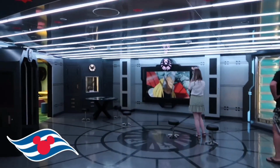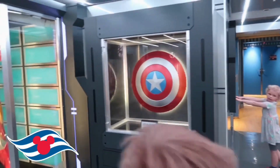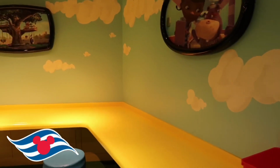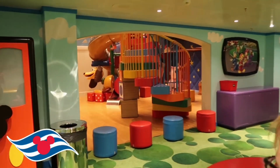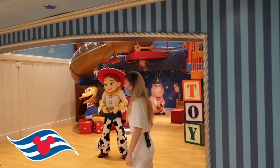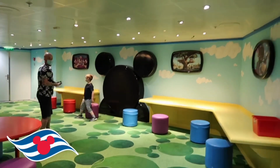Wow, look at this Marvel area, Oscar. Look at the Iron Man. Oh wow, Captain America's shield. Are you worthy enough, Oscar, to go and pick it up? I think this is where the arts and crafts would happen, Oscar. Look at this, this is incredible. And Jessie is standing in Andy's room, and that's the Slinky Dog slide. We can see Pam behind there. We're very jealous of Oscar getting to play in this. It's very cool.